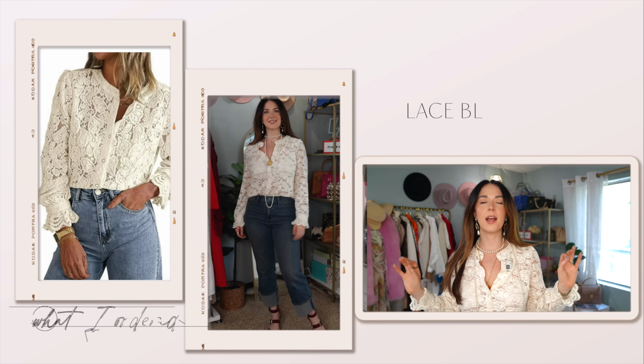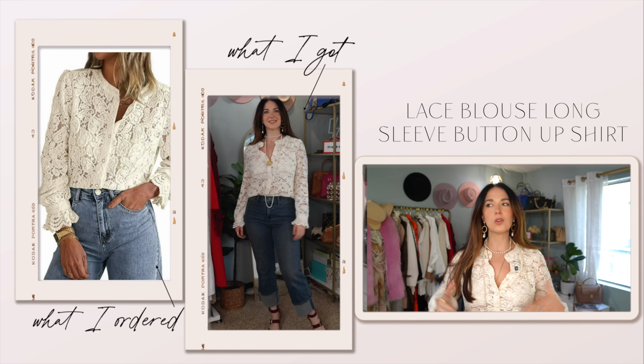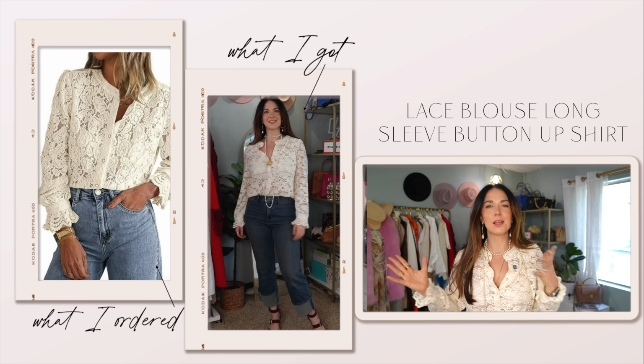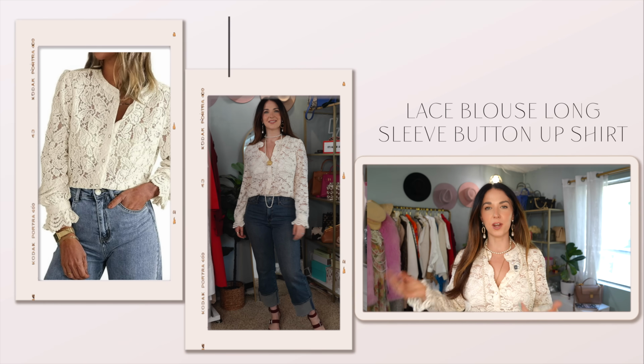Another trend that was all over the fall runways was lace and also sheer. So this piece definitely embodies both of those trends at once. And this is another blouse from Pretty Garden, same one as the dress that I tried on right before.